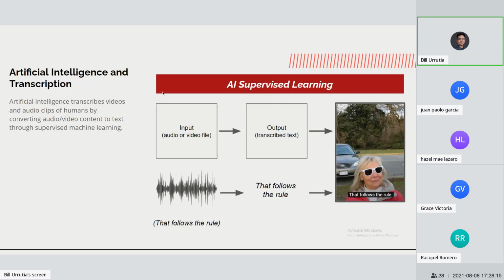So where do the humans come in? Okay, once it's input, before it outputs, actually there's another step here. Okay, so this is where we come in. This is where we try to make it correct. Kasi this AI system is not perfect, right? So pwede siya magkamali. So if you think that it says that follows the rule, pwedeng isulat ng AI dyan is that follows the cruel, or that follows lang, wala yung the rule.